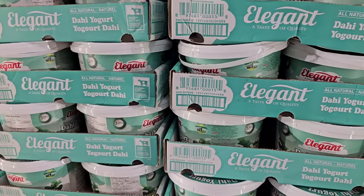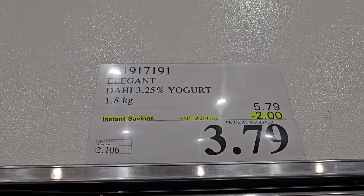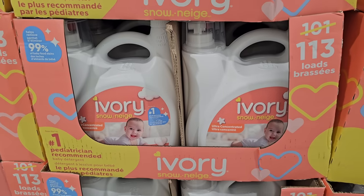So let's check out what other household staples are on sale this month at Costco. Again, the sales on these items are going to end on the 12th, so you have 2 weeks to go in and get it before the sale ends.